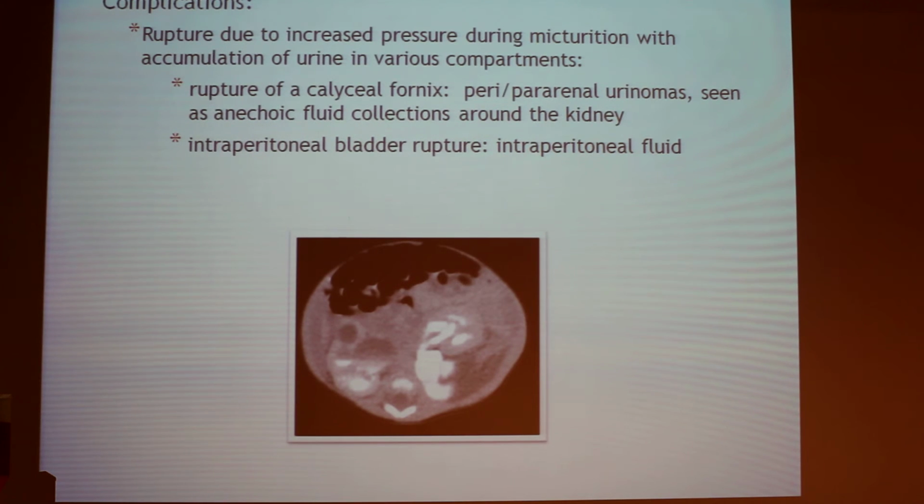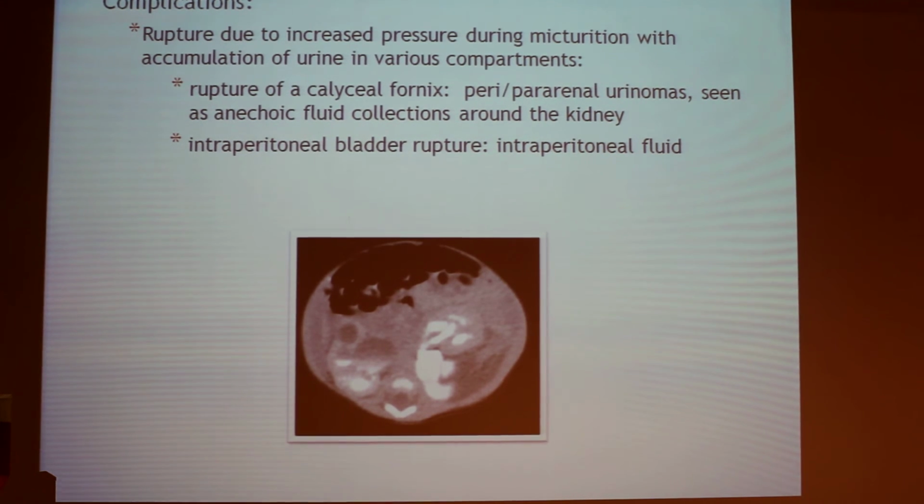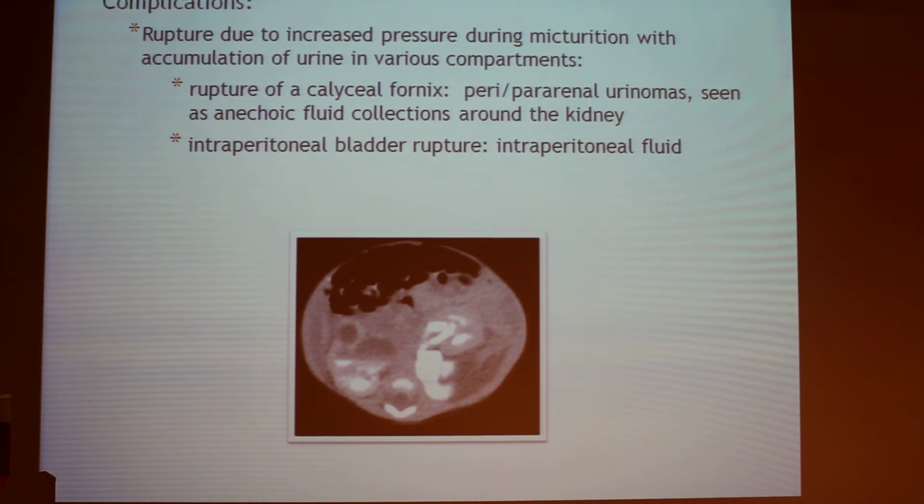Okay, sometimes we also have complications. The complications can be a rupture of the urinary tract due to the increased pressure during micturition. It depends where the rupture is. We would see the accumulation of fluid. If it is near the fornix, we would see perirenal, pararenal urinomas. If it's near the bladder, we would see intraperitoneal fluid.